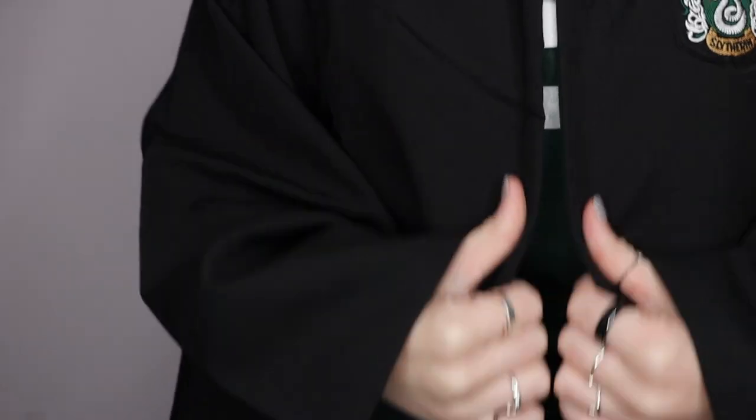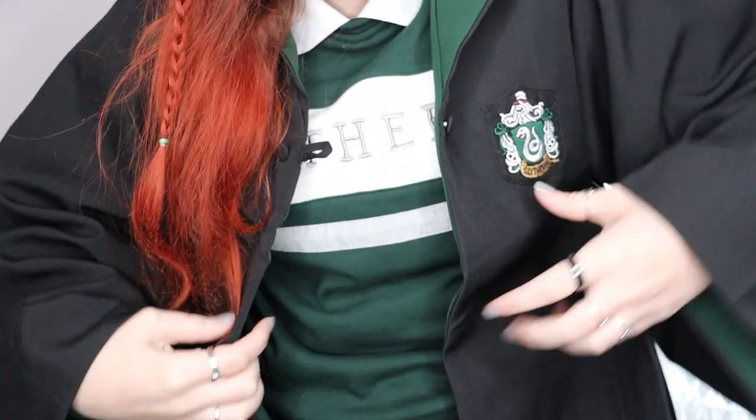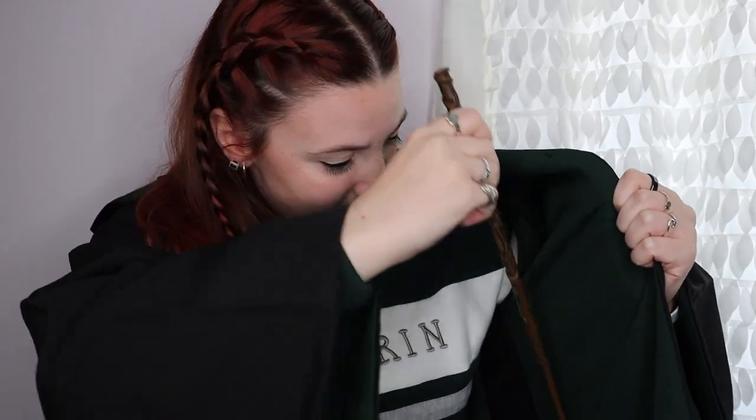This is the best thing I've ever purchased in my entire life. You're joking. Oh my god, wait, look at this. Look at how cool this is. I'm tearing up. The sleeves are big and baggy. It's got the green for Slytherin. There's a wand pocket. No way. This can't be real. Did I actually buy this?